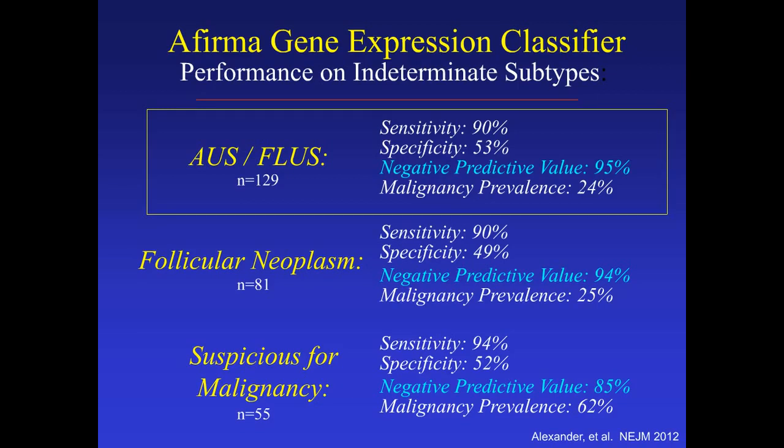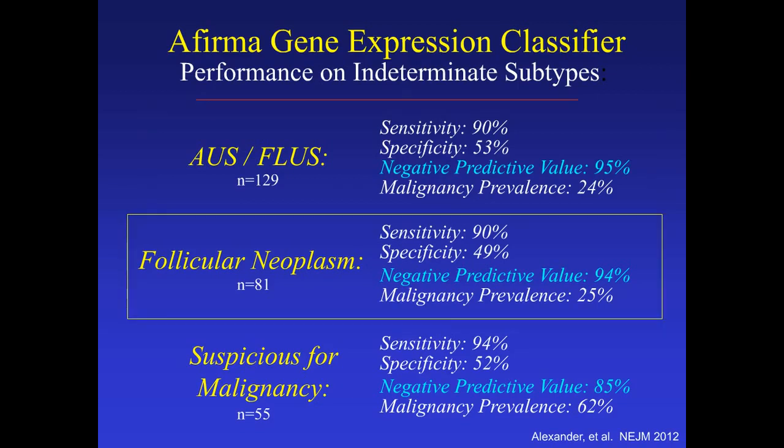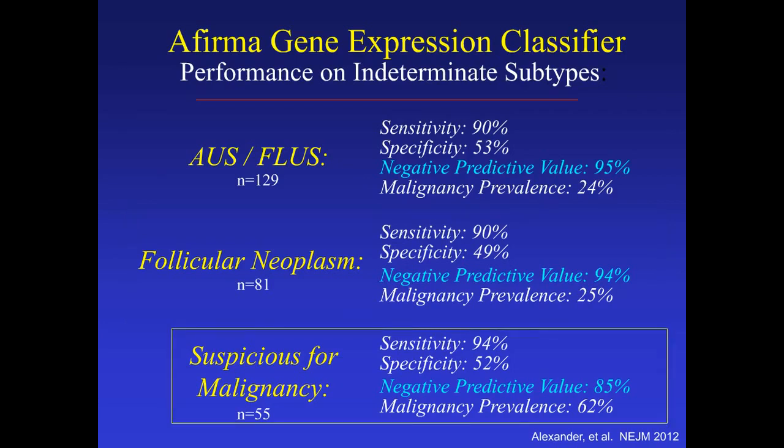Similarly, if one had an indeterminate nodule that was a follicular neoplasm, another cytologically indeterminate category, the negative predictive value is 94%. Even for suspicious for malignancy, it was 85%. And currently, the test is not recommended routinely for patients who have an FNA cytology diagnosis that is suspicious for malignancy per the Bethesda classification. That's simply because that NPV is still not quite high enough to fully recommend avoiding surgery. In some unique cases, it certainly may be, but that would be an individual decision.